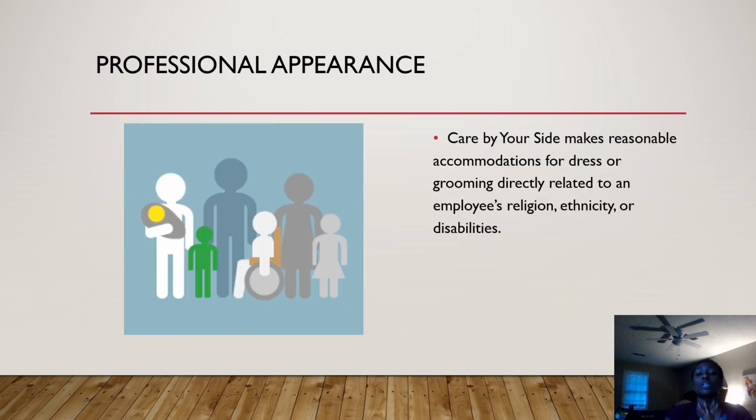All right, so Care by Your Side makes reasonable accommodation for dress or grooming directly related to an employee's religion, ethnicity, or disability. So if you fall into any of these categories, please do not hesitate to give us a call or contact us via email. That's carebyyourside@gmail.com or 770-862-8925, and you can press option 3.